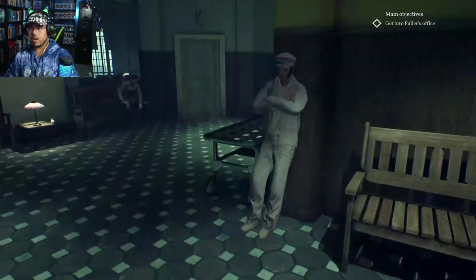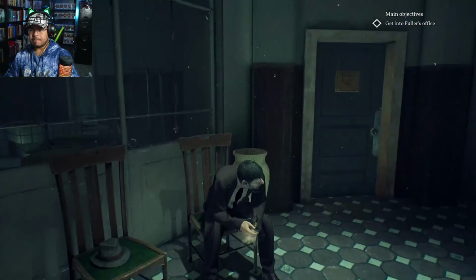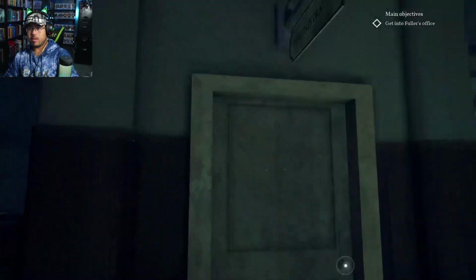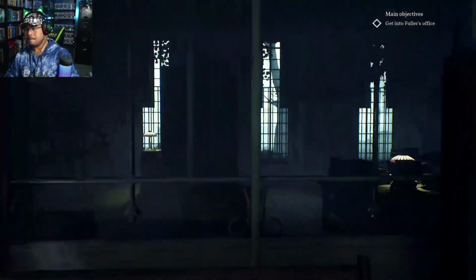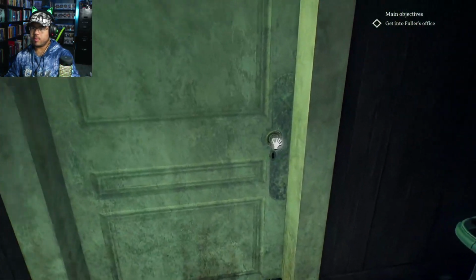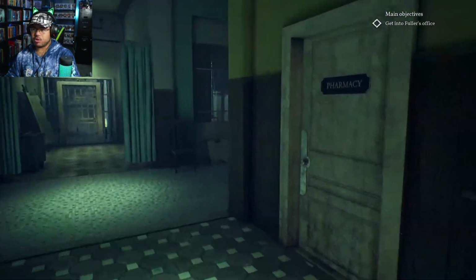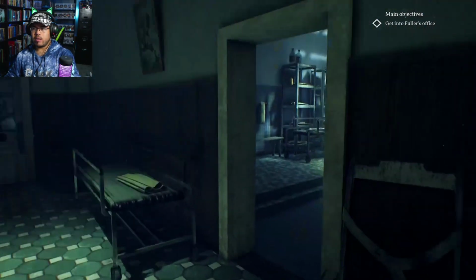Storage room. That's not where I need to go. Okay, I don't need to talk to you. Thomas Fuller. His office. In there. Okay. People are in there. Administration room! Hold on. What's that? The boiler room. It's locked. I don't have any business in the boiler room. Oh, shut your trap! Pharmacy? There's nothing in here that I need to take care of.